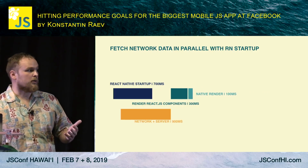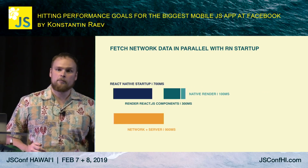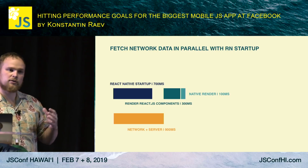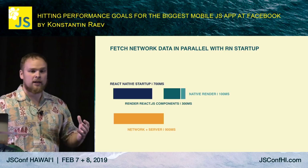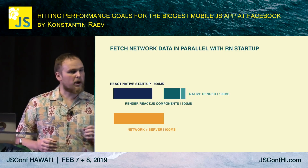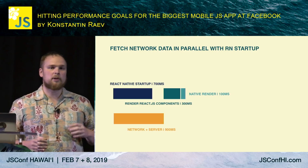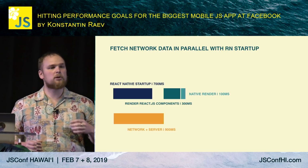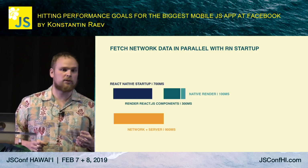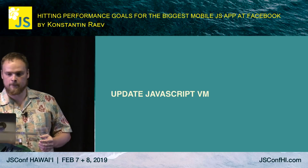What we should be doing is running it in parallel. So if you are using React Native or a very similar framework and GraphQL, you should be questioning, how can I make the request in parallel? At Facebook, we have a very thin layer implemented in native code that is capable of sending the request from Java or from Objective-C. That's how we achieve that.